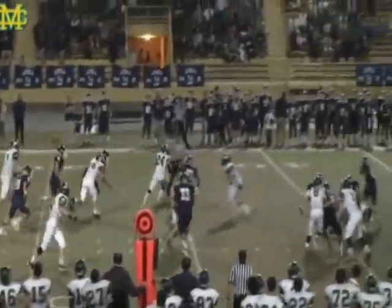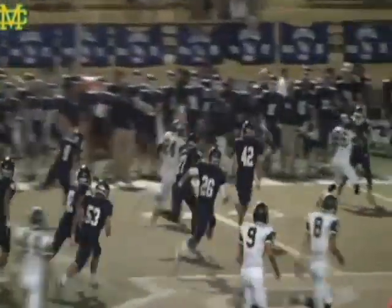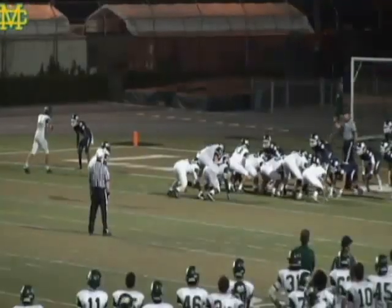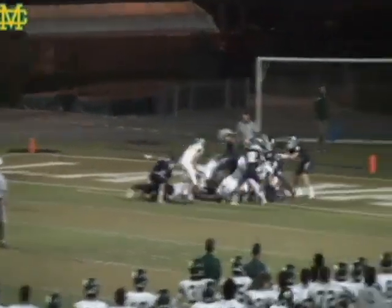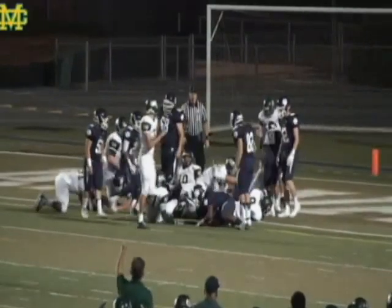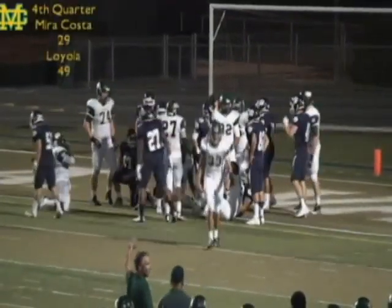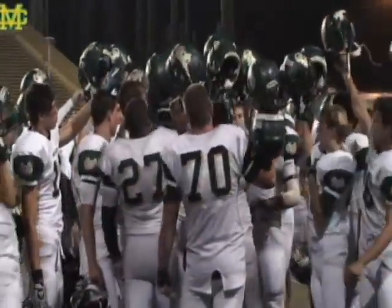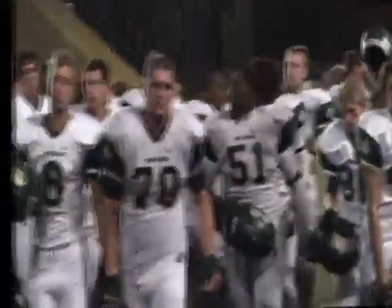Back to pass. Oh no, it's a draw play for Sebastian Franklov. He's still going, breaks a couple tackles, fights off another, and gets down to the 5. Split back formation. Handoff goes to Justice Tavai, and he is in for the Mustangs' touchdown. Sebastian Franklov, who had another big night running the ball for the Mustangs.